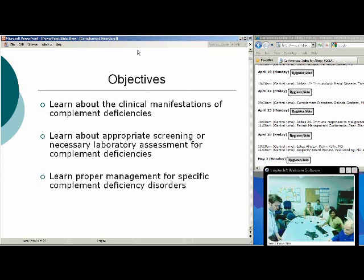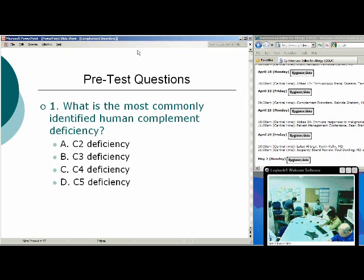The objective of my presentation is that we will learn about the clinical manifestations of complement deficiency, that we'll learn appropriate screening or necessary laboratory assessment, and that we will learn proper management for specific complement deficiency disorders. And so I have four pre-test questions. This is the first one. What is the most commonly identified human complement deficiency?